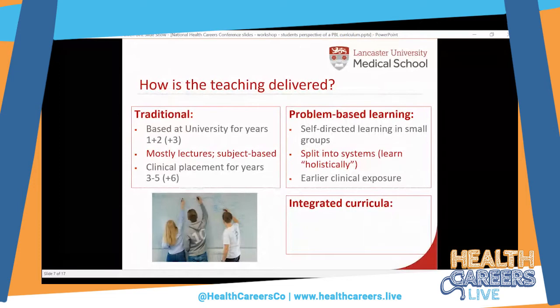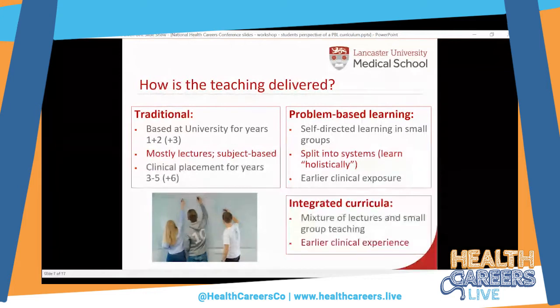And then the integrated curriculum, which is probably the most common in the UK, is a mixture of the different styles. And I won't be discussing that in this talk.